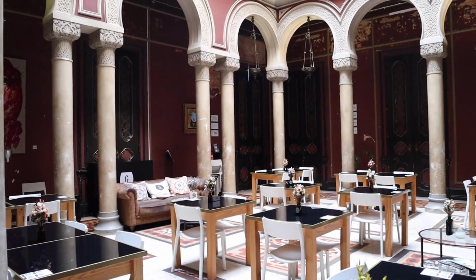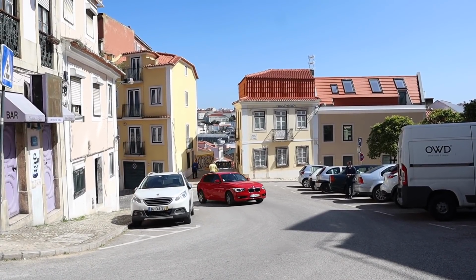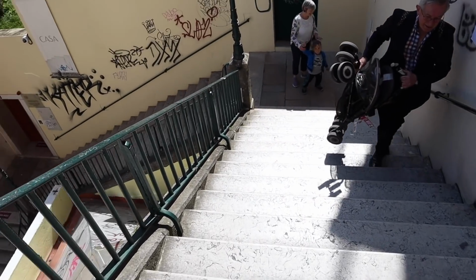There are certain pockets of the neighborhood. The neighborhood's not big, but there are certain pockets that are definitely quieter and you really don't see a whole lot of tourism because it's just residential. So that was nice. I think living in an area like that would be really great. But some of those roads are super inclined and hilly.